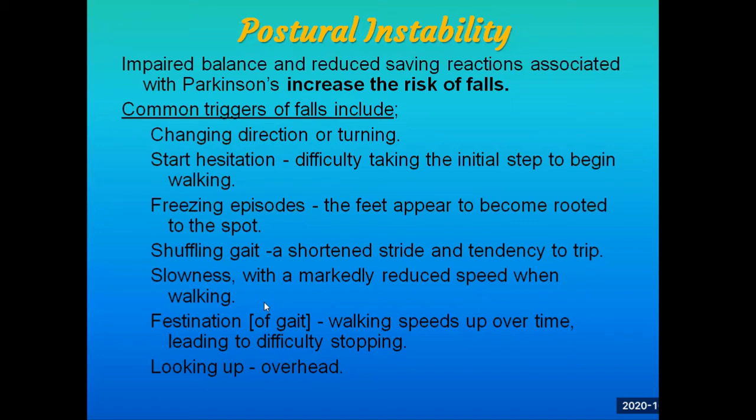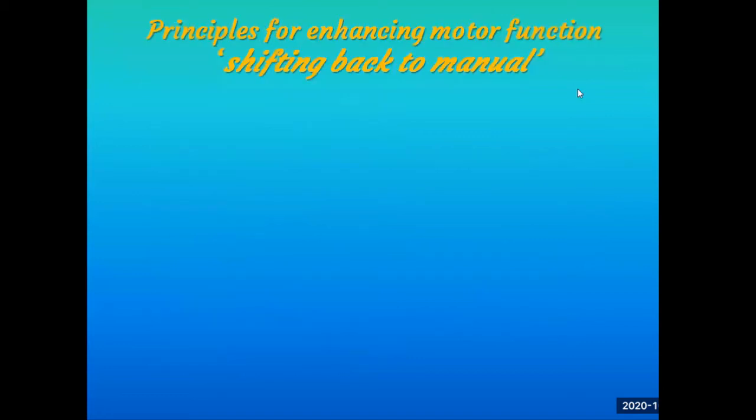So all of these functional aspects of the rigidity and the postural instability, all those features of Parkinson's, are things that people are living with every day. So we need to accommodate all these things when we're looking at ways to support people to live more safely and independently. So thinking about some general principles, we could go on for hours, but just putting in a nutshell some of the simple principles for enhancing motor function in people with Parkinson's: specifically, enabling people to concentrate and shift back to a more conscious form of movement control, less automatic.